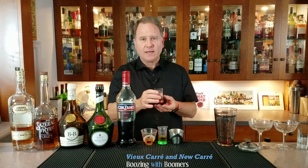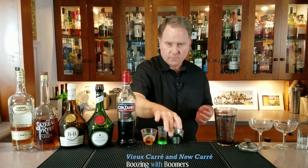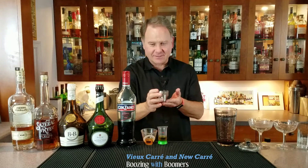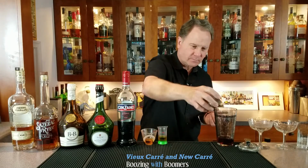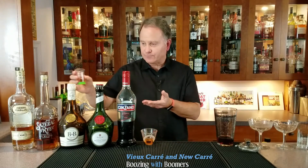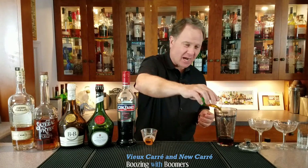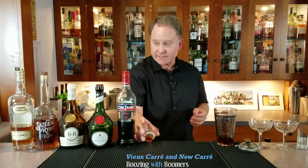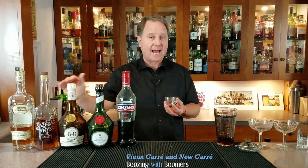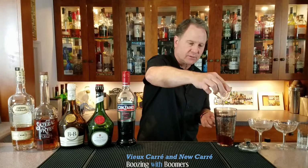Then we're going to do ½ an ounce of sweet vermouth. ½ an ounce, so I'm going to try to go in the right order here of expense. ½ an ounce of Benedictine. 1 ounce of the Sazerac Rye, because the most expensive one that we have is actually the Cognac, and then ½ an ounce of the Cognac. So 1 ounce of rye, ½ an ounce of all the other ingredients, 3 dashes of Angostura bitters, and 3 dashes of Peychaud bitters.